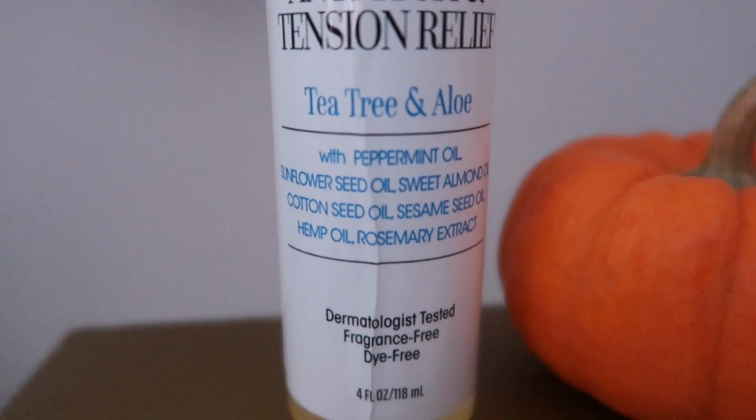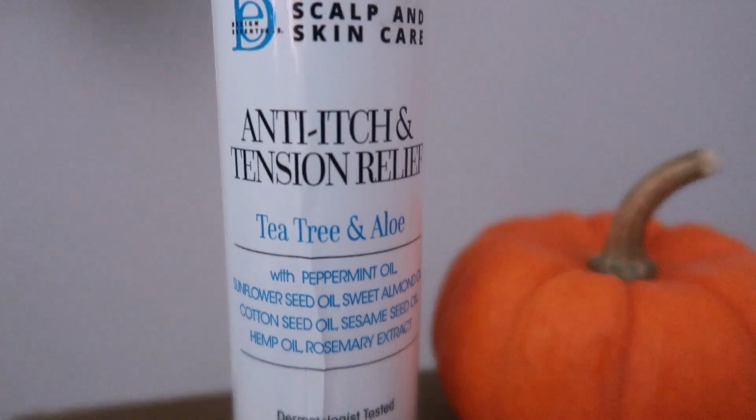And the second product, out of a few other products that I haven't even shown you in this video that will be in the first box, is this Design Essentials Scalp and Skincare. So my scalp is still feeling tingly. Why? Because it includes tea tree oil, peppermint oil, sunflower seed oil, sweet almond oil, cottonseed oil, sesame seed oil, hemp oil, rosemary extract, aloe. This is really, really good.